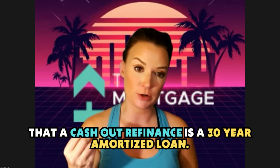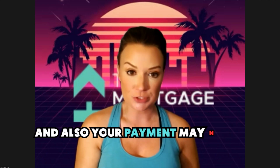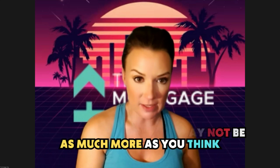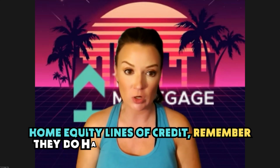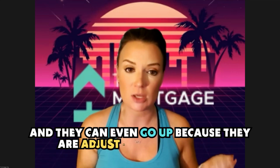Because you have to keep in mind that a cash out refinance is a 30-year amortized loan. It is fixed. Your interest rate won't change. And also, your payment may not be as much more as you think. Home equity lines of credit, remember, they do have a much higher interest rate, and they can even go up because they are adjustable in that rate. So keep that in mind.